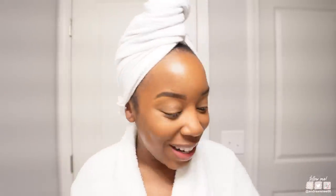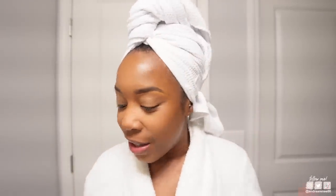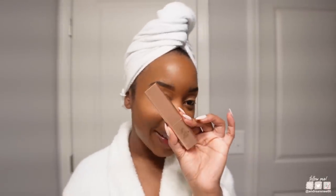I don't know the word, but it looks good. Okay, so I pulled out a bronzer that I haven't used since last year, which is the LYS cream bronzer. I use Strength, and I also use the same shade in the powder, the matte bronzer. So we're gonna use cream today. We're gonna twist it up.